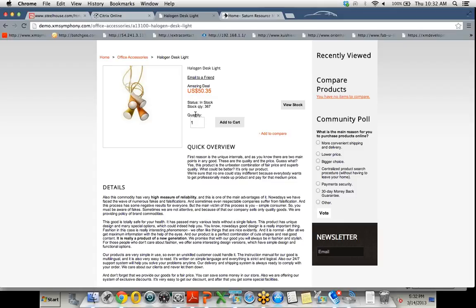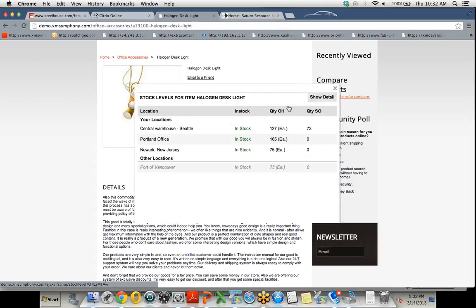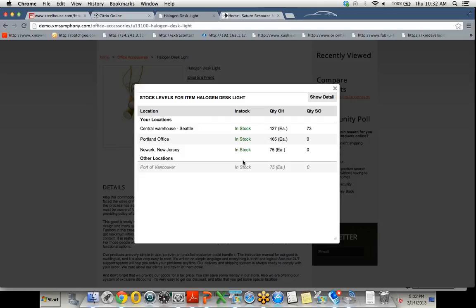Here we can see in stock, quantity 367. This is, again, permission-based. I do have a button to actually get into the details. And you'll notice here, because I have sales rep permissions, I can see quantity on hand as well as quantity on sales order.